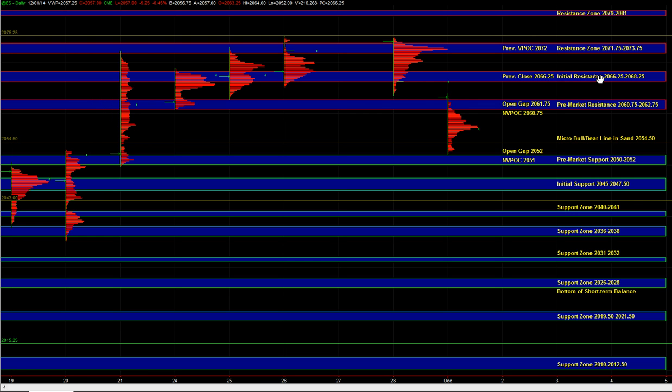Above that, the primary resistance is 66 quarter, 68 quarter. We have a key high volume node at 2067 up here. So in the event of a directional move into the 66 quarter, 68 quarter, we will likely see a sell response on first test, and then the market can start bouncing in a range.